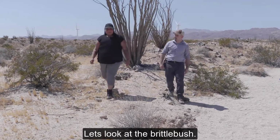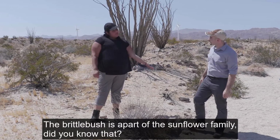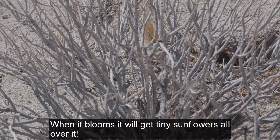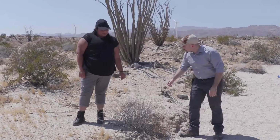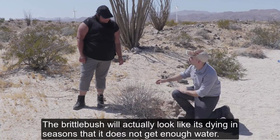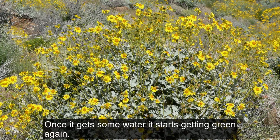Let's look at the brittle bush. The brittle bush is part of the sunflower family. Did you know that? When it blooms, it will get tiny sunflowers all over it. Its leaves have a velvety feeling as well. This one is actually hibernating. The brittle bush will actually look like it's dying in seasons when it does not get enough water. Once it gets some water, it starts getting green again.